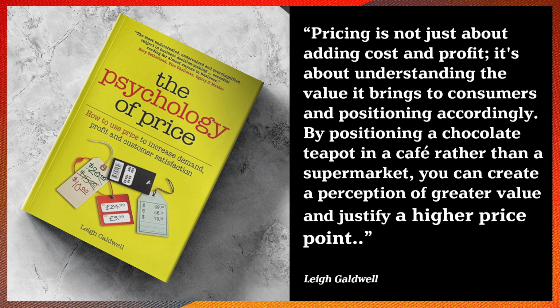Summary: having discussed methods to counter competitors, let's summarize the main points shared today. First, we redefine the concept of pricing. The author believes that pricing should not just be the sum of cost and profit, but should consider the value the product brings to consumers, identify competitors that offer similar value, and price accordingly.